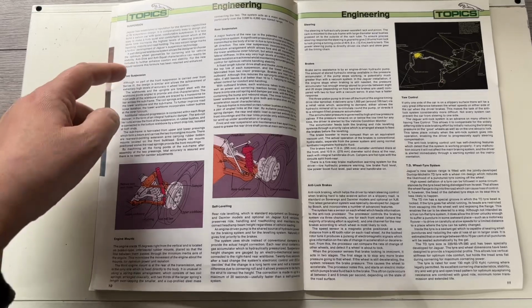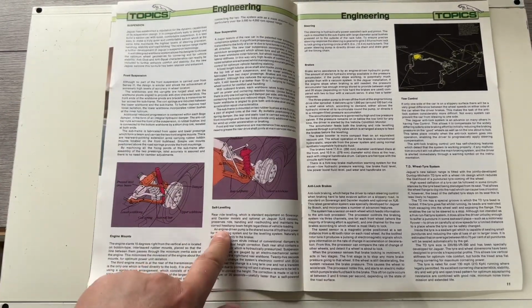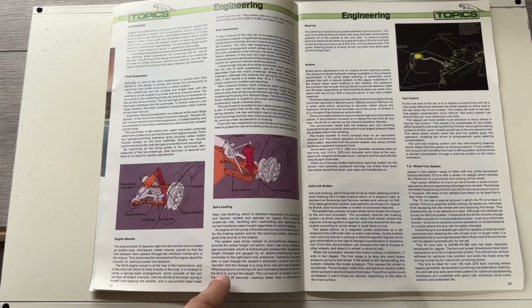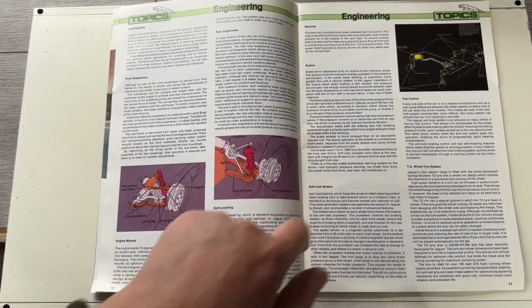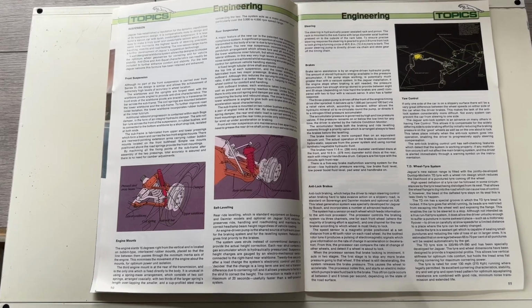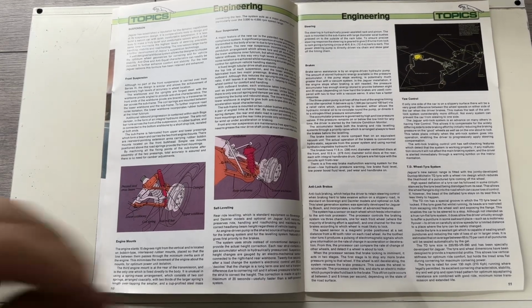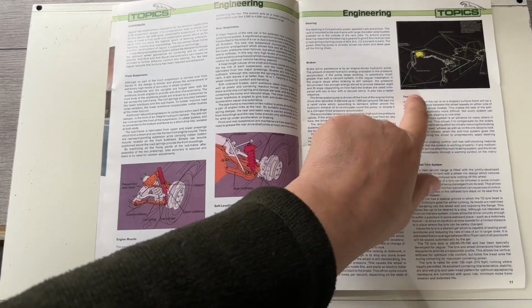Goes into detail about the new front and rear suspension, the self-leveling system, which was not the best, but you know, it was a feature. The anti-lock brakes, which was based on an existing Bosch system. And then it goes into a bit about the TD wheel system and also yaw control.